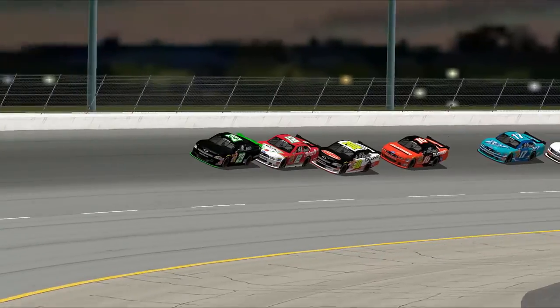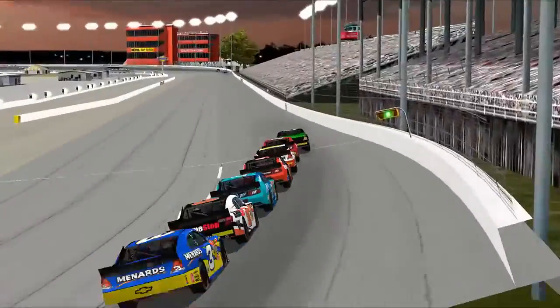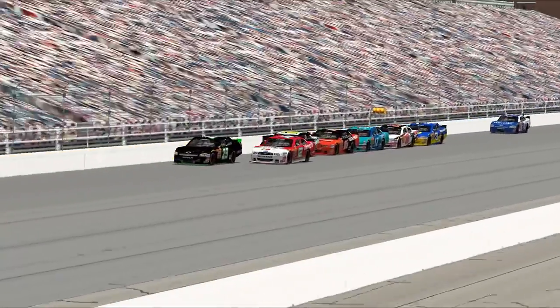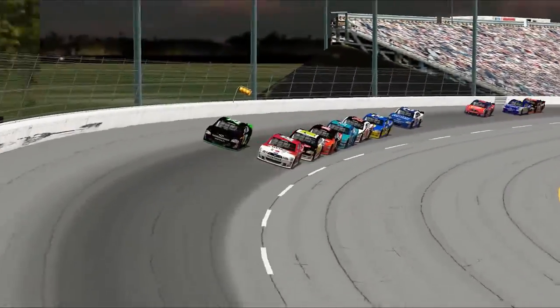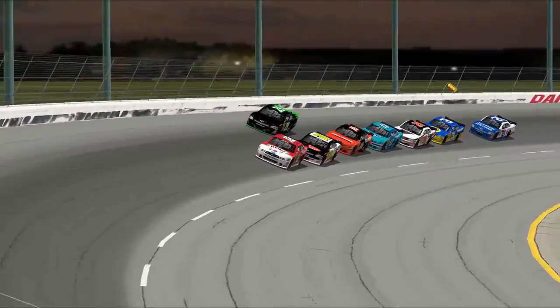Hernandez cuts in front of the 10, but they are still trapped behind Deaver, who will not get out of the way. And no one's making a move on him. And here comes the rest of the field. Now they're catching. Hernandez now finally makes a move to the bottom line. And now everyone's going to have to shove this 29 car out of the way.